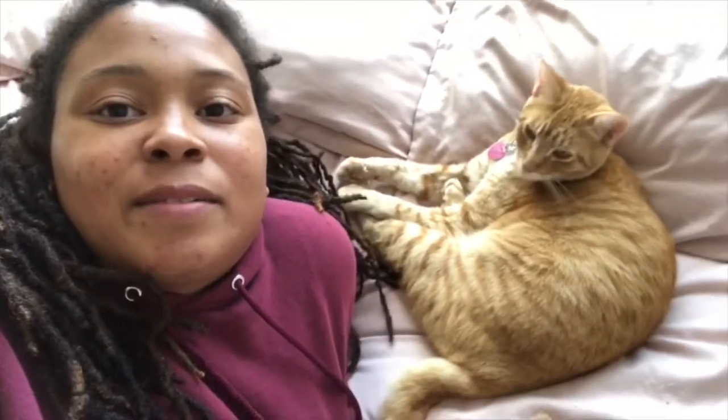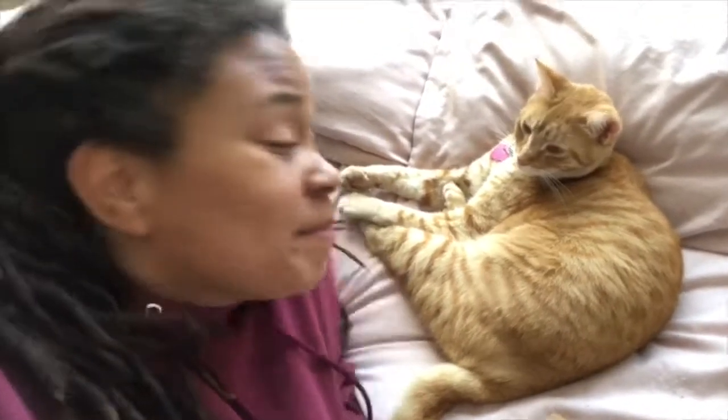Hey, Cheddar. Cheddar's so cute. She doesn't even know how to meow yet. And she's like a year old. Like what? But I'm planning on going on a skateboard ride. Since I park literally right outside our house, I haven't really been needing to skateboard at all.